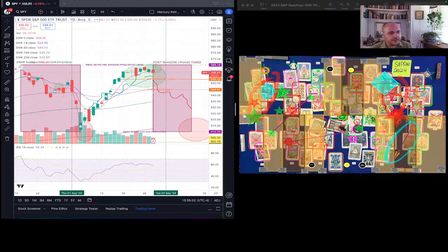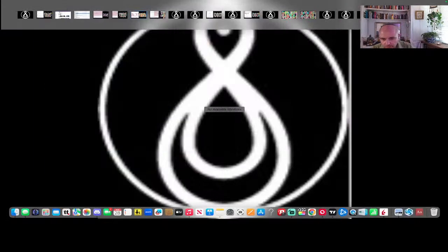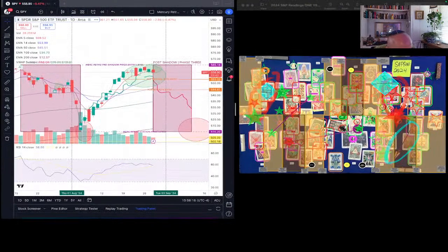For every long position I've got, I've got two short positions basically right now. Yeah, I think it probably is overall bullish tomorrow, but where we open tomorrow is questionable.